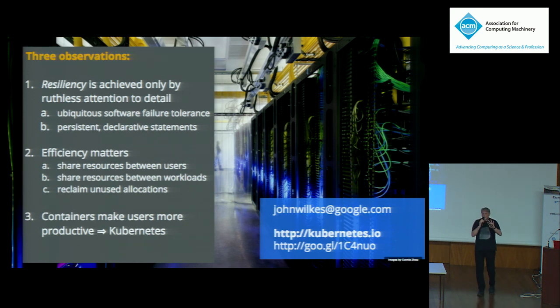The second is once you've got resiliency, once it's up, you can start working out how to spend less money to keep it running and doing what you want. So efficiency, in our case, comes a lot from sharing resources and being able to repurpose stuff that is not currently in use, on the understanding that it might be in use again in a little while, but that's just an example of a failure case.